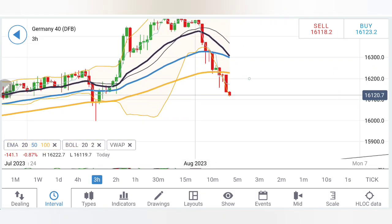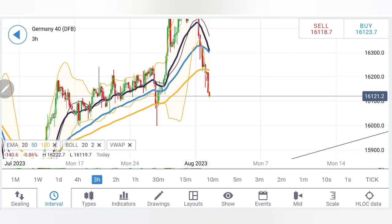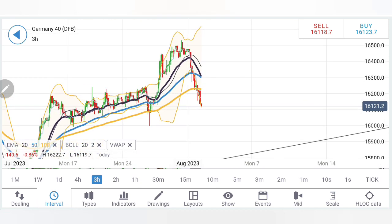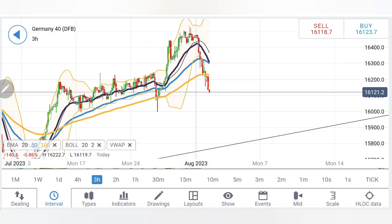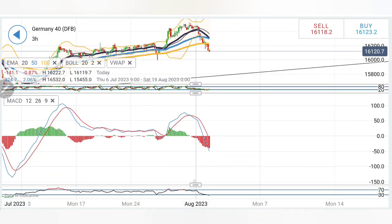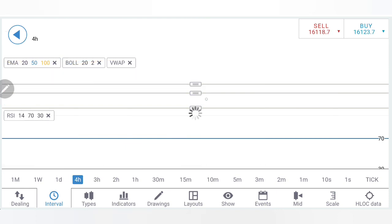Coming to the 3 hour chart, similar observation here. One more observation here is, you can see these two candles. 16,000 is the ultimate support, 16,100 is the next support, and this zone is very crucial for DAX here. Only if it trades below 16,100 and 16,080 levels, more bearishness may prevail, and then 16,000 is the ultimate support. Stochastic oversold, MACD divergent and bearish, RSI is oversold here.